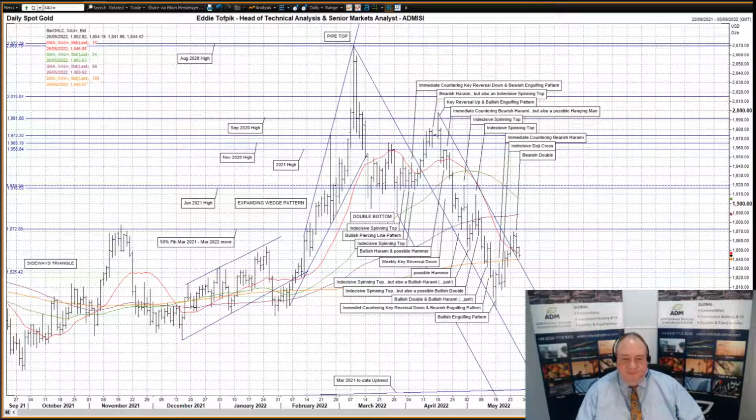Spot gold. A reactionary bearish double as the market balked at testing the 50% Fibonacci line of the March 2021 to March 2022 move at 1873. A drop down towards the broken upper line, currently 1837, of the early March to late April bearish Andrews pitchfork. This big bearish Andrews pitchfork has shown the way lower since its inception in late April.